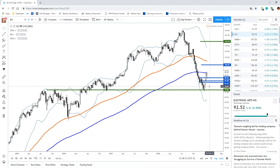So you have the news, technical, fundamental, basically everyone that is supposed to be there supporting this move. So what does that mean? It means I think EA will break through this blue line. So instead of coming back down here and forming a W right away, it's going to break through this blue line and it's going to hit the red line.